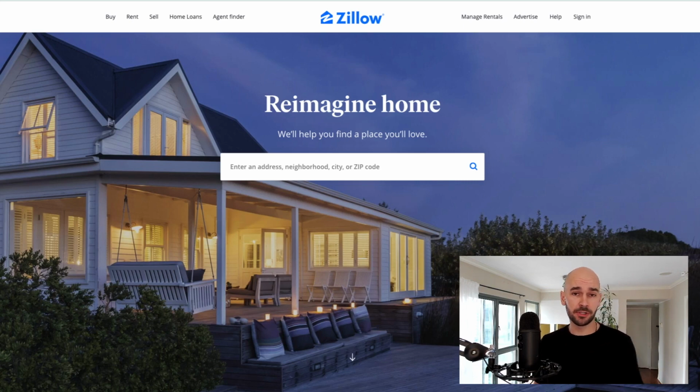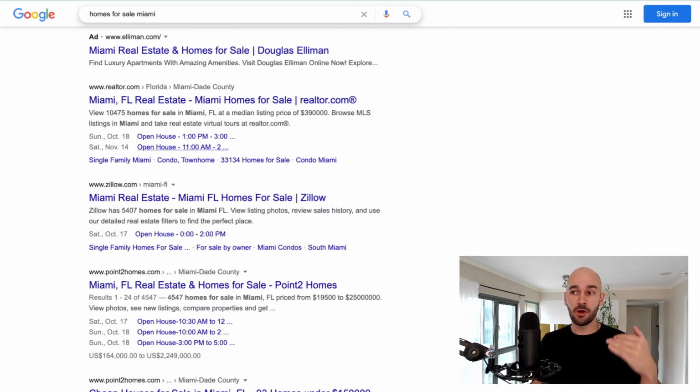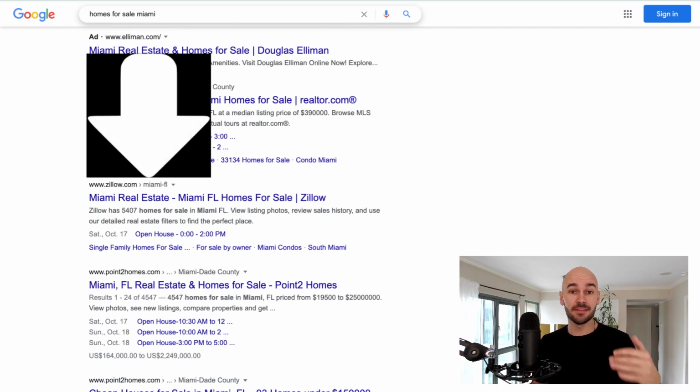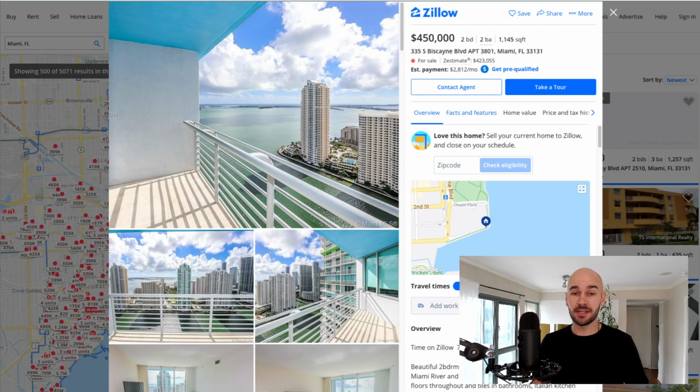A buyer or seller early in their stage will essentially go to Google, search "homes for sale Miami." They're going to see some paid ads at the top, and then they're always going to see Zillow high in the search result because they have great SEO. So they're going to click on Zillow, go to the website, and conduct a search in their area for whatever they're interested in. Once they find a property they like, they're going to click on it, and if they want more information, they're going to click contact agent, right?